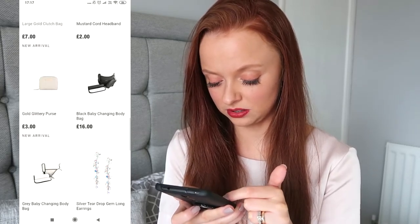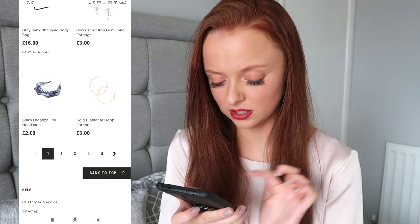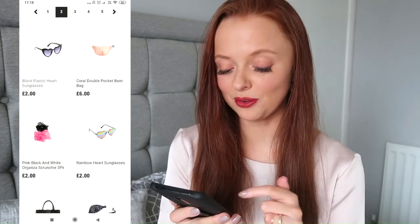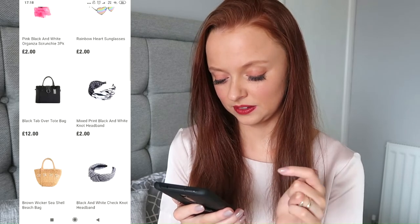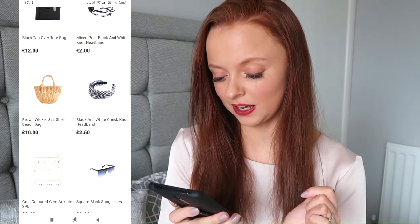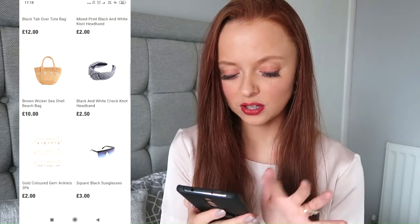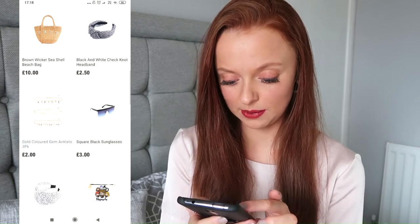Let's keep going. Oh, gold hoops. Oh, headbands. Got organza headbands, that looks pretty cool. The heart shaped sun ears. I feel like that's something that I would have worn when I was younger. Oh, I like that gingham black and white check knot headband, that's really cool. I feel like it goes with that basket bag next to it. Oh, it's a real holiday bag that is.